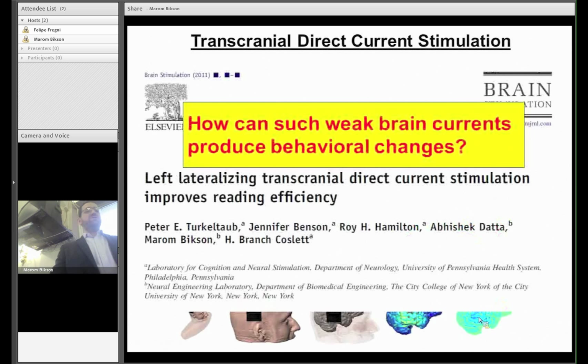The question still remains, right? Even though I've shown you this nice picture, and even though you've had this nice little clinical result, why would putting a battery on your head, in this case, make you read a little bit better? It remains a sort of puzzling question.